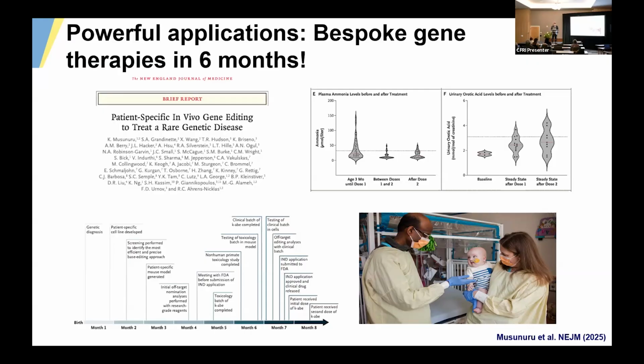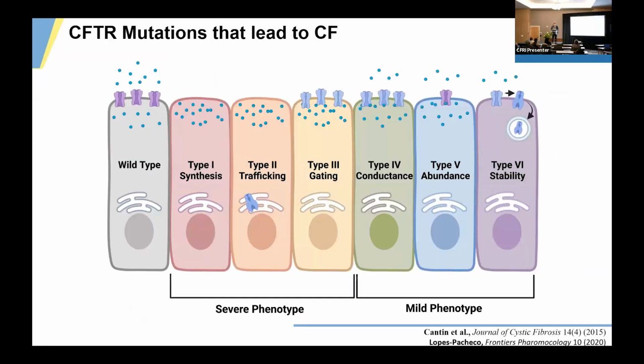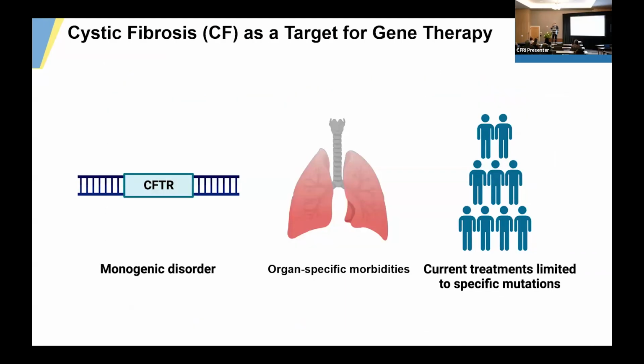But as we think about how we can apply these types of approaches to CF, we want to make sure that we're not just treating an N of one, but hopefully moving towards technologies and solutions where we can treat an N of many. And so this really motivated the development of gene therapies to treat CF, because CF, as this audience is no stranger to, is a disease that results from a dysfunctional CFTR protein that is the result of any number of 1,700 potential CF disease-causing mutations. There are organ-specific morbidities that we all have to think about, particularly in the lungs. And while current treatments have revolutionized how we take care of children with CF, they're not effective for everybody with CF. And we want to hopefully close that gap. Hopefully gene therapies are one solution to provide that.